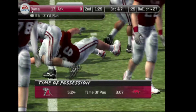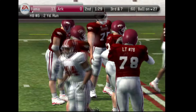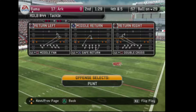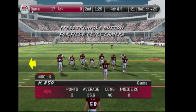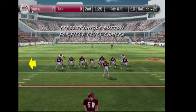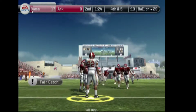Down at the 29. Alabama will take their first timeout of the half. Fourth and 5. They line up to punt this one away. Number 50 is waiting for the snap. Number 22. He punts it. Signals for a fair catch.